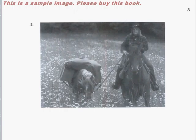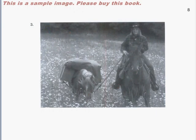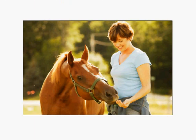Now, let's discuss why letter A is wrong. As you can see in this photo, you can't find a cart. A cart is a lightweight, two-wheeled vehicle drawn by a horse, pony, or dog. This is the picture of a cart. Letter B is incorrect because the woman is not feeding the horses. This is what it looks like when someone feeds a horse.